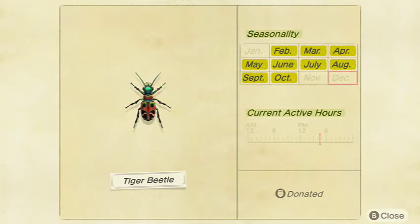Tiger beetle you can find on the ground. They're also just hopping on the ground. Very easy to catch. They're also very annoying in tarantula spawn. They sell for 1,500 bells at Nook's Cranny. Available all day in the months of February, March, April, May, June, July, August, September, and October in the northern hemisphere, and January, February, March, April, August, September, October, November, and December in the southern hemisphere. Very common, very skinny and very common.